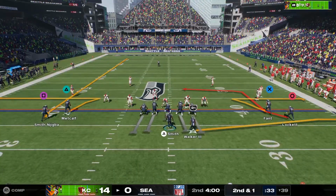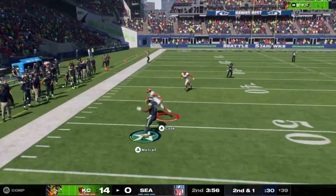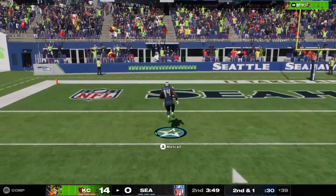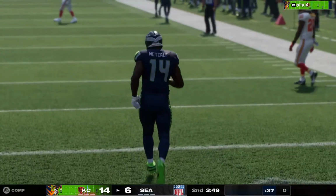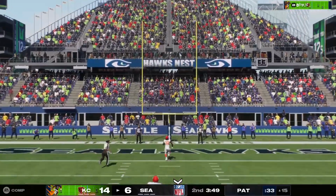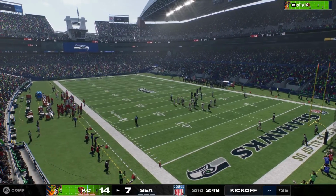Second and a yard. Ready. From the gun, it's Gino. This one is complete to DK Metcalf. He gets free. And he will score. DK Metcalf. Touchdown, Seahawks. Myers, good on the extra point. And the Seahawks are on the board. It's now 14-7.